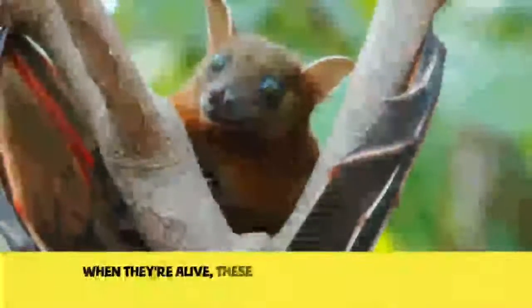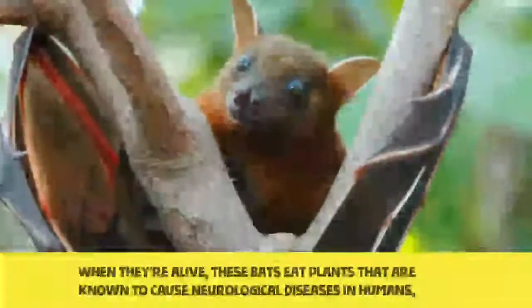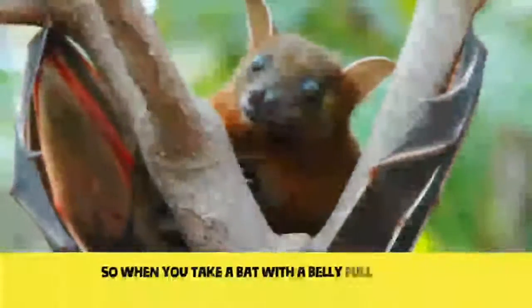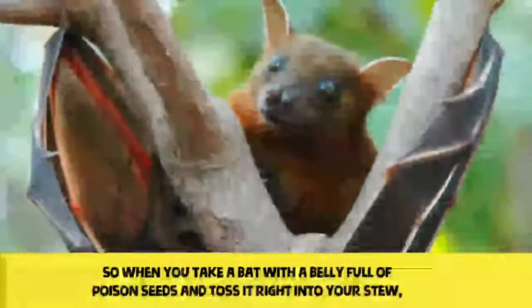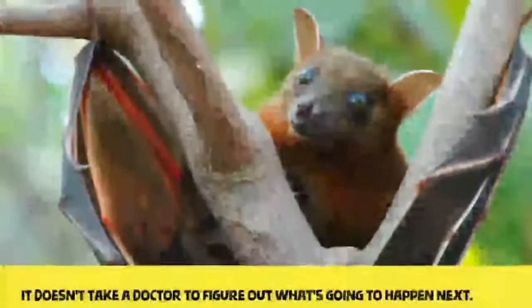When they're alive, these bats eat plants that are known to cause neurological diseases in humans. So when you take a bat with a belly full of poison seeds and toss it right into your stew, it doesn't take a doctor to figure out what's going to happen next.